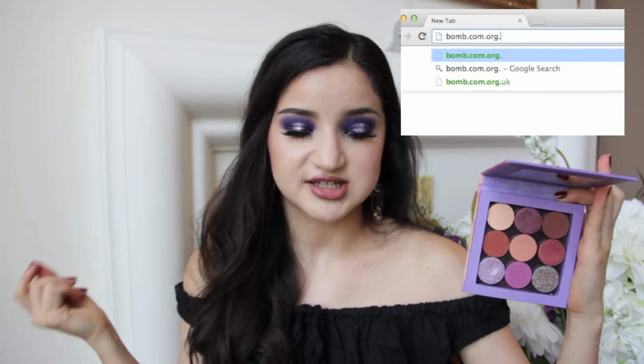So you get 5 matte shades in here. The matte formula is okay. I wouldn't say it's the best matte formula I've ever tried in my life, but for $10 it is good. They're not the most pigmented shadows on first application, so I do find that you have to build these up at least 2 to 3 times to get to the color opacity that is in the pans.